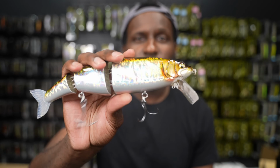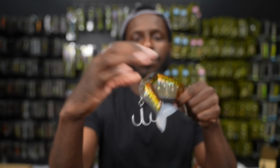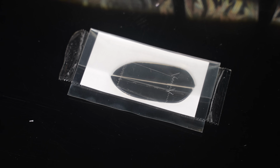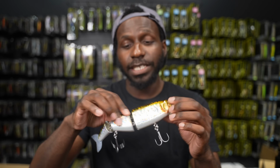Now, a cool feature with this bait is it comes with these pads here, and you can put them here on the side. Instead of the ABS hitting and knocking, you can put dampeners, so it's going to sound a lot more quiet and a little more natural to the fish underwater, especially if you're fishing around highly pressured fish, or you just want a bait to be a little more subtle.